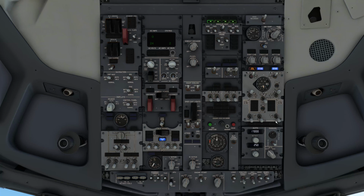Main engine bleeds are now on. Packs can go to auto. Circulation fans can go to auto. Isolation valve will go to auto. APU bleed will now come off. APU can be shut off.